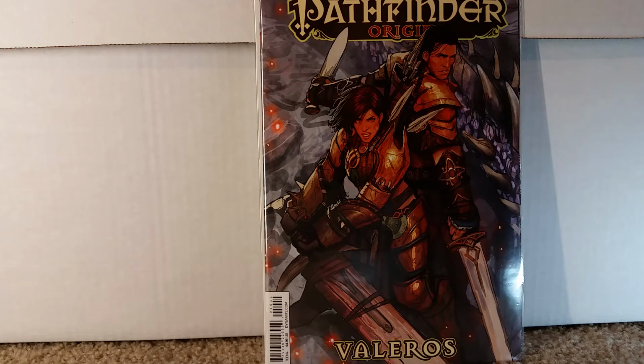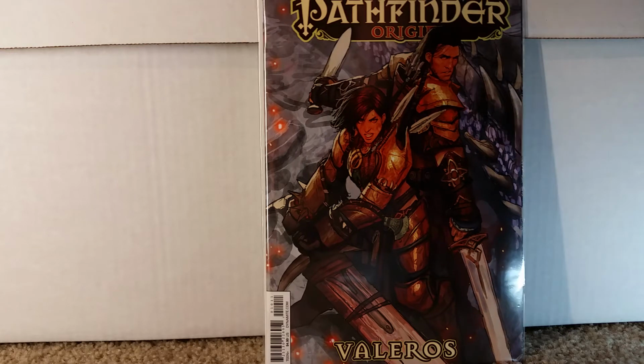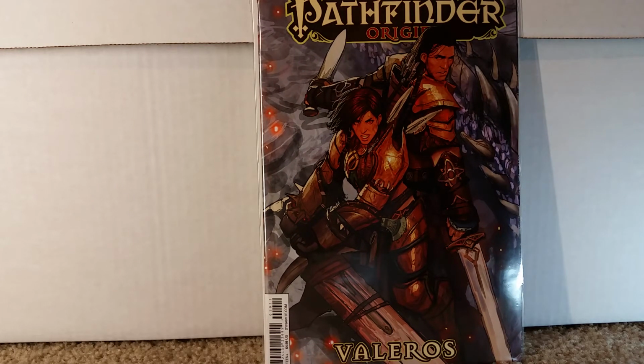But I did think it was a good comic. It was a good read. It's just an interesting read. Art was all right. One of the many different covers for it, but that was a pretty cool little comic to pick up. Bought it brand new.